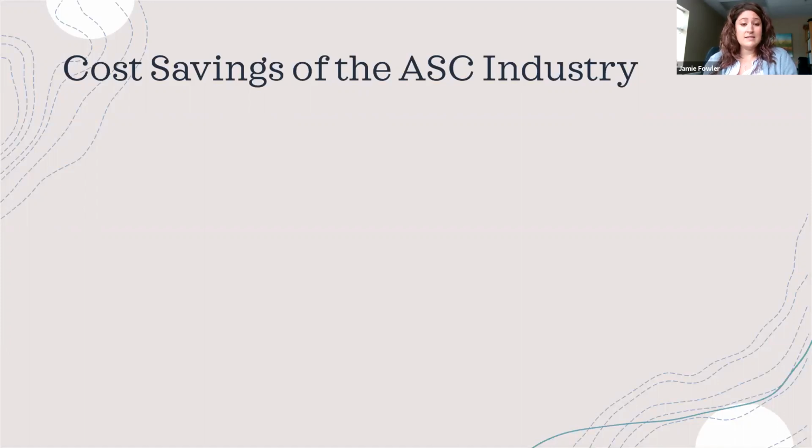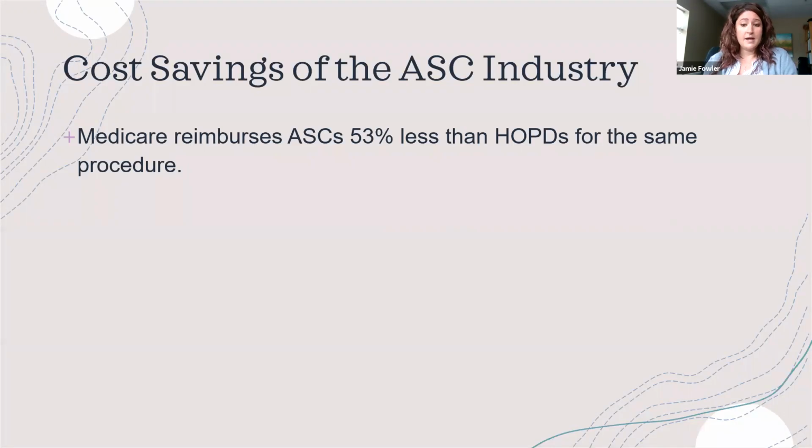And while ASC staff are considered more specialized in surgery, the staff working in an HOPD should be similar as far as patient care goes. So the biggest differentiator between the two is cost. Medicare currently reimburses surgery centers 53% less than what they do in an HOPD for the exact same procedure.